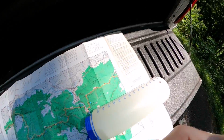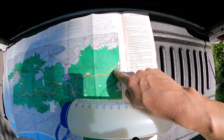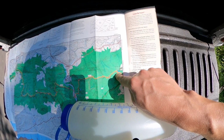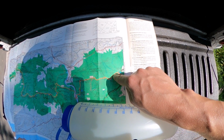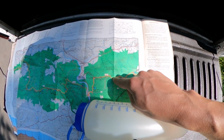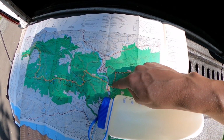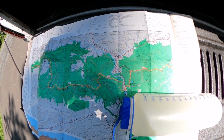Let me show you on the map here what we're doing. So Punchbowl Shelter, right up here. This red line is the parkway. So this is where I'm parked right now. So I'm gonna head from here. I'm gonna go all the way down, and we're gonna cut down this mountain here, down to the James River at the intersection of 130.